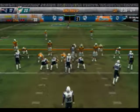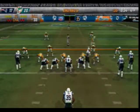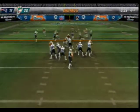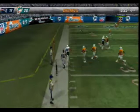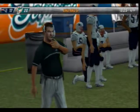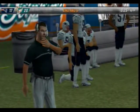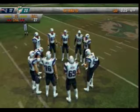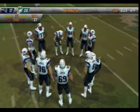He's trying to hurry them back to the line. Drops back. Gets the pass off. He finds his man, Duncan. That's three times on this drive they've been able to pick up a first down. Yeah, and they'll be doing more than just picking up first downs if this success continues. They're going to be picking up some points.